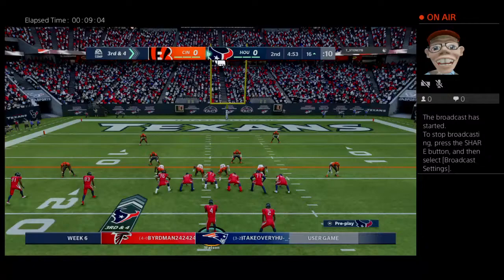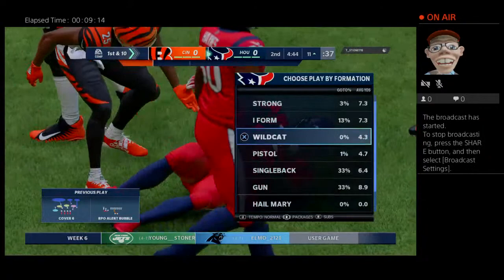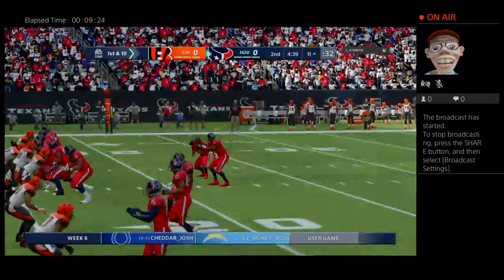Shotgun now. Here's an inside give, and he gets the 1st down yardage before he's brought down just outside the 10 at the 11. That gives him the 3rd down conversion, 5 yards on the play. Now a 1st and 10 at the 11.